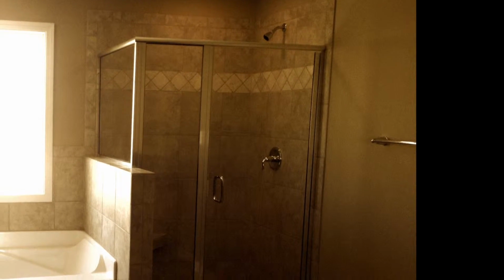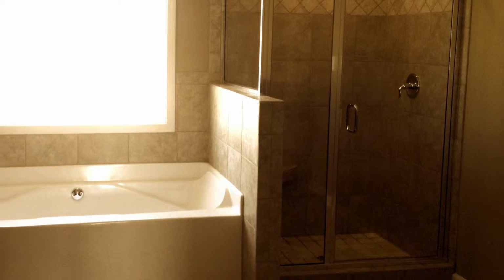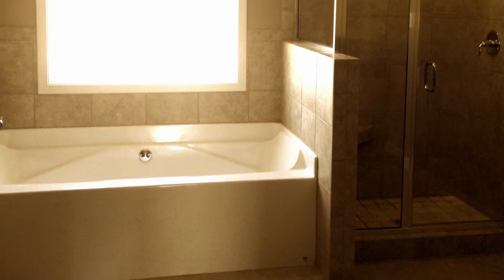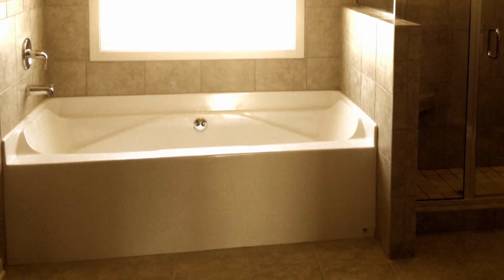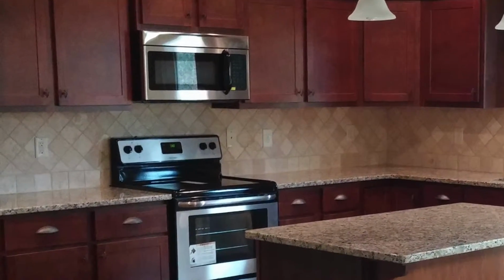Ceramic tile in all baths and laundry room. Master bath includes custom tile shower with seat and glass door and a separate garden tub. Granite countertops in kitchen and all baths, and stainless appliances.